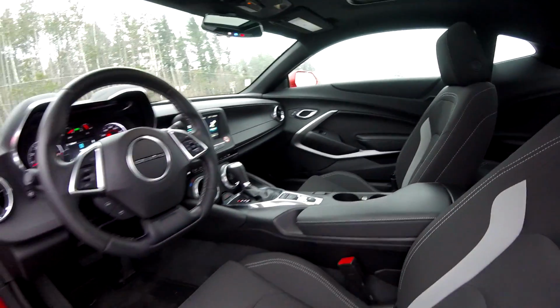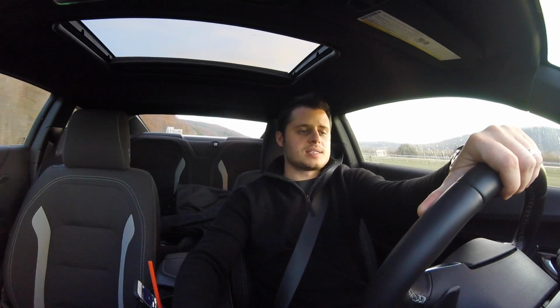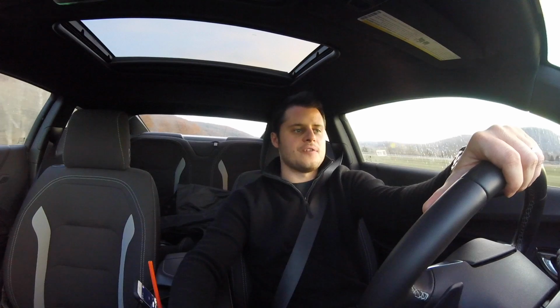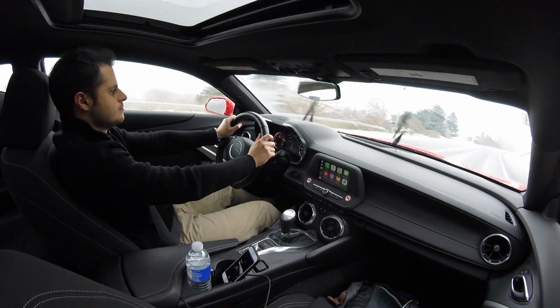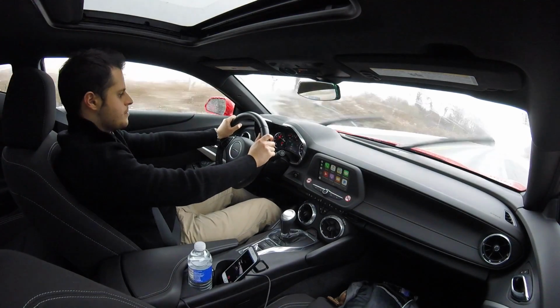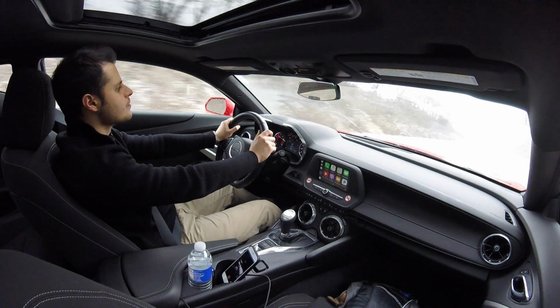Now getting into the interior of the 2018 Camaro, I have to say I really like it in here. I mean, it feels very small. I would say out of the Mustang and the Challenger, the interior of the Camaro definitely feels the smallest. But with that small size, I mean, you get a lot of comfort, and it's a really awesome feel. I mean, you feel like you're just driving this very fast little car.